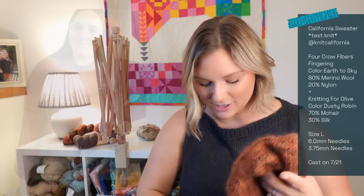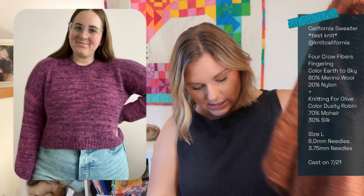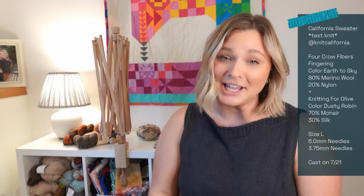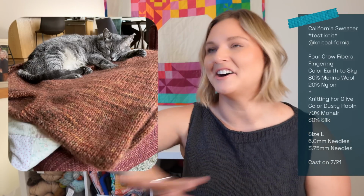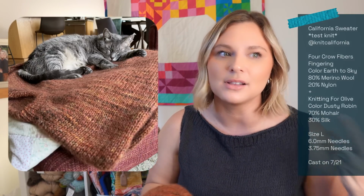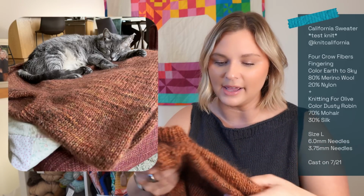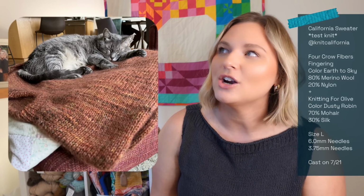Okay, next I have for you my California sweater by Knit California, otherwise known as Leslie Forrester Howard. And this is kind of a mess right now because I just had to take it away from my cat. I had it laying on an ottoman and my cat was laying on top of it, and I usually don't let her just lay on my knits, especially something with mohair in it, because she's a gray cat, just an American shorthair cat, and her hair loves to come off.